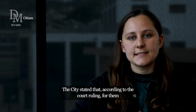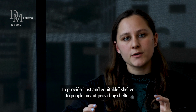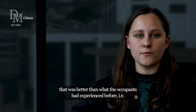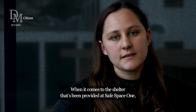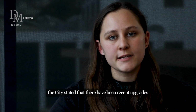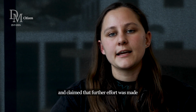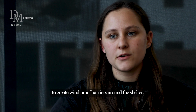The city stated that, according to the court ruling, for them to provide just and equitable shelter to people meant providing shelter that was better than what the occupants had experienced before, i.e., when they were living on the street. When it comes to the shelter that's been provided at Safe Space 1, the city stated that there have been recent upgrades to the roof of the highway, which is over the shelter, and claimed that further effort was made to create windproof barriers around the shelter.